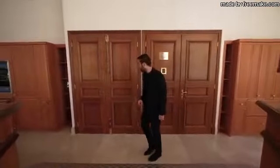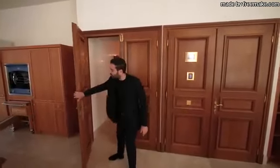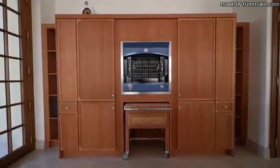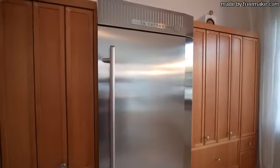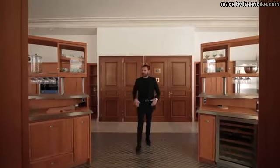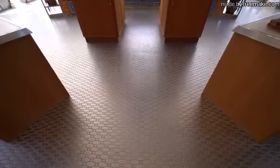To establish where we are, this door opens up to the hallway that we just came out of. On my right-hand side, we have more cabinetry, and right in the center, we have a La Cornue rotisserie, which is super unique. On my left, we got more cabinetry as well with a La Cornue fridge. I've never seen that before, so I wanted to point that out. And as we go this way, this whole kitchen is sectioned off with this really unique mosaic tiles throughout.